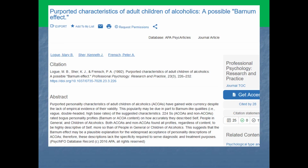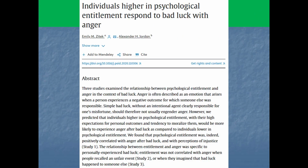Okay, all right, let's try another one. Again, pause and guess before unpausing. Okay, this one is empirical as well. The title is suggestive since it's telling us some factual claim that presumably implies data was collected to come to that conclusion, but the abstract makes it even more clear. They performed 3 studies, they talk about what they found, they say, we found the psychological entitled was positively correlated with anger and bad luck, so we've got new data here and results. It's an empirical article.